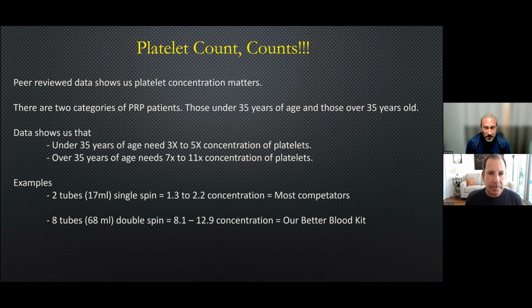Both are orange juice, but they taste a lot different. And the same thing is going to be with your PRP. You really need to have two things. Number one, the more blood you pull, the more platelets you're going to have in it.